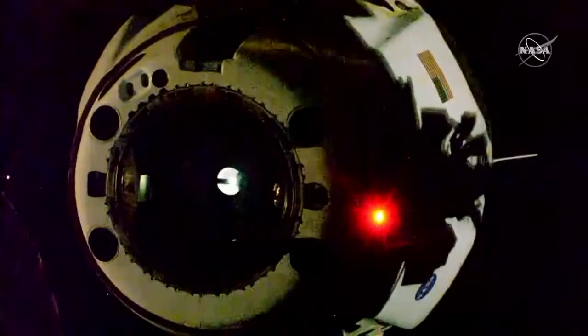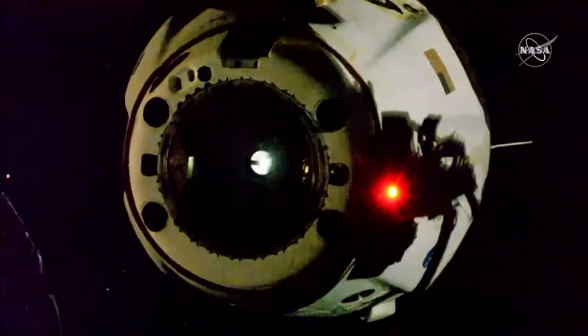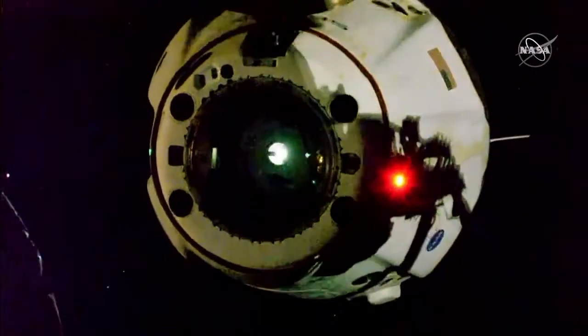Great burns. Physical separation, 4:35 p.m. Pacific. Thrusters looking good. Counting down to a nominal departure burn 0 coming up shortly.